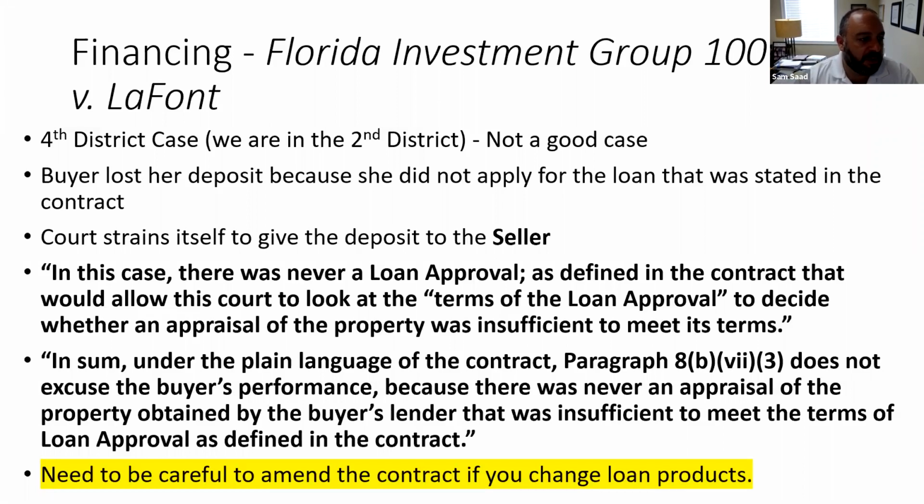If you had your buyer, Renee, qualify for 2 products and haven't decided, well, they better pick one. Under this contract, they better pick one prior to entering into it. And yes, Ali, you would send over the conditions as well.